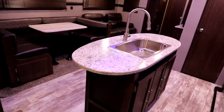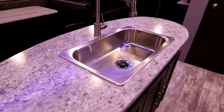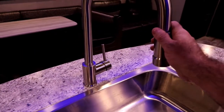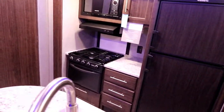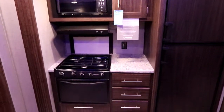When you first walk in, you'll notice a beautiful center island here, and that's why we have our opposing slides. Nice deep stainless steel sink. We do have our residential pull-down faucet. On our slide out, we have our large two-door fridge, our range and oven, our microwave, and some storage.